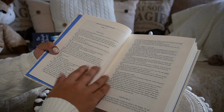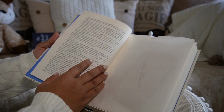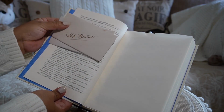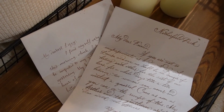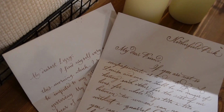I was inspired to purchase this particular version of Pride and Prejudice by Darling Desi. The book has actual hidden letters within it, written by the characters to each other. It's like finding an old dusty book in a library and finding love letters tucked within it. And I was too curious to read those letters to not make the purchase.